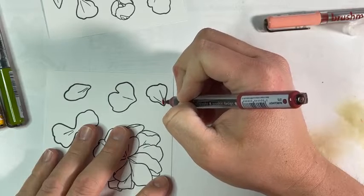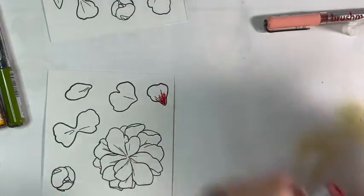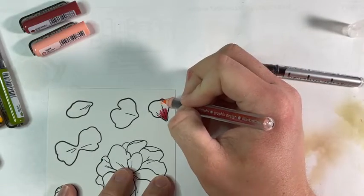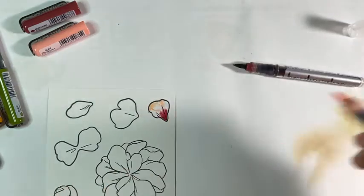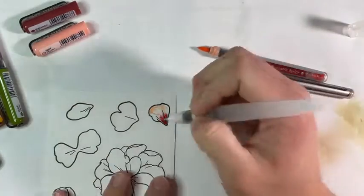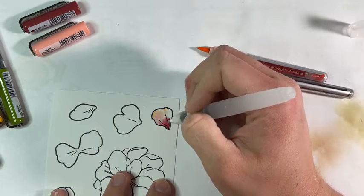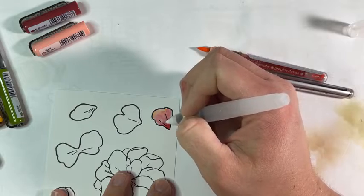So I'm going to put in my clean water, and then I'm just going to put this down and let it bloom out some. Same thing with my soft peach, except I'm going to do it coming in from the top. We're not looking for exact. We're just looking for putting some color down. Then we're going to go back to our water brush, dabbing it off again because you've already got a decent amount of water in here from the water down beforehand. And we're just trying to move that color around some and let it blend together.